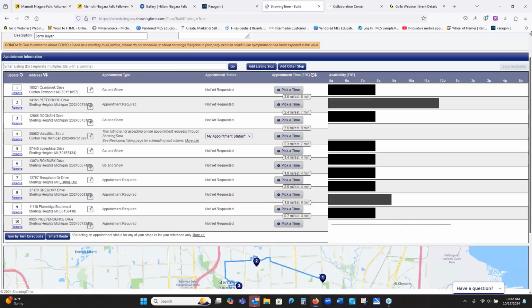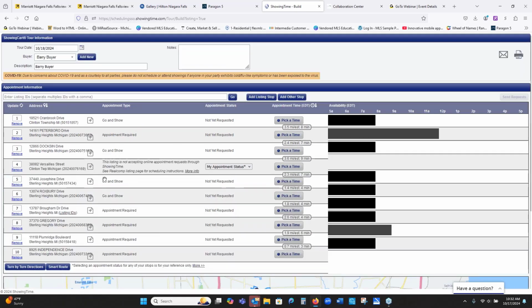What I like so much about this is right here, I can see if it's a go and show, meaning I'm immediately going to get the lockbox, or if it's going to require a confirmation. Now, I like this because let's say Joe Anderson's going to run out and show, somebody just called and said, hey, I'm on my lunch, could we run out and look at this property? Well, I can see if I'm going to need more time to get it confirmed, or if maybe I want to start with these two go and shows. As you can see, I just drag and drop it to that second position.